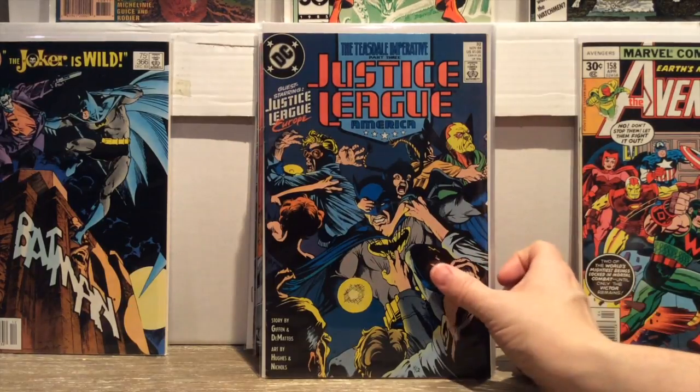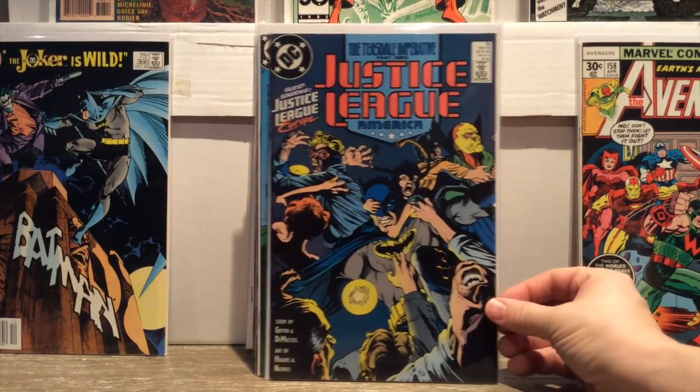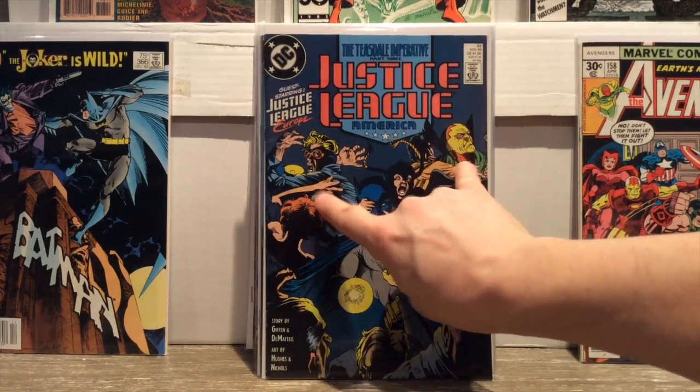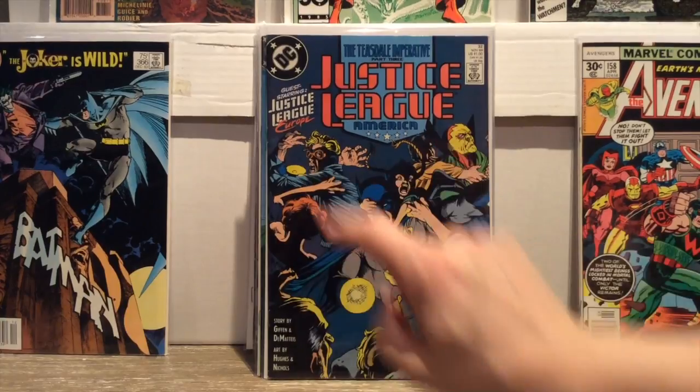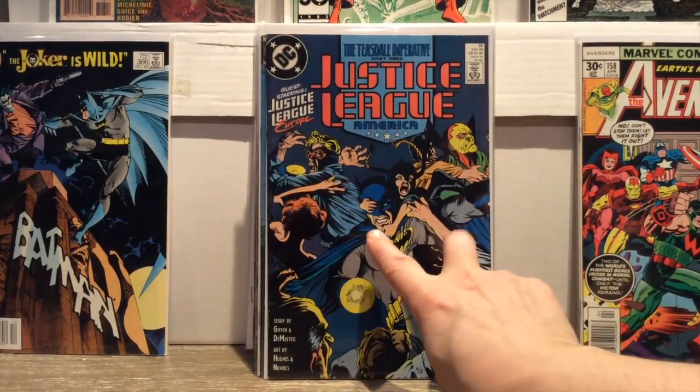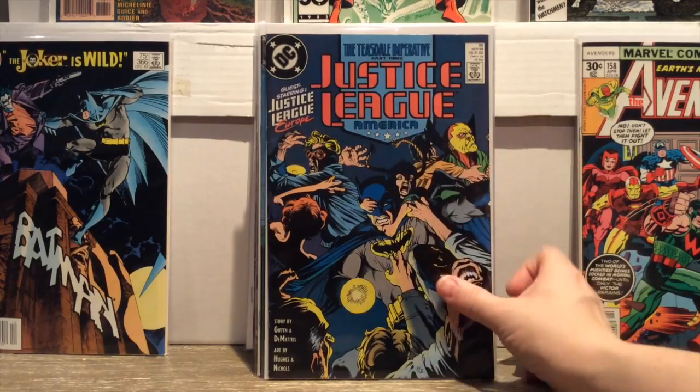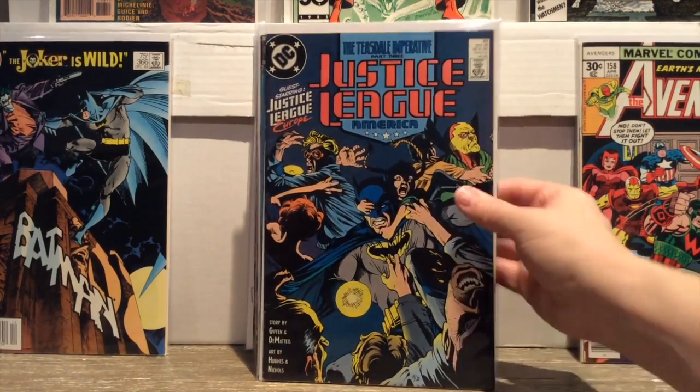Man, when I saw this, I almost collapsed in the store. I couldn't believe it. I didn't even think there was a cover with these two characters on it together. I don't think there's another one. There might be, but I've never seen it, and I certainly didn't think it would be drawn by Adam Hughes. So that's such an amazing cover.